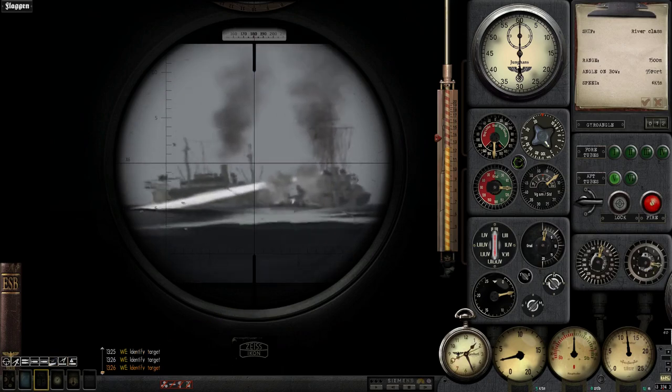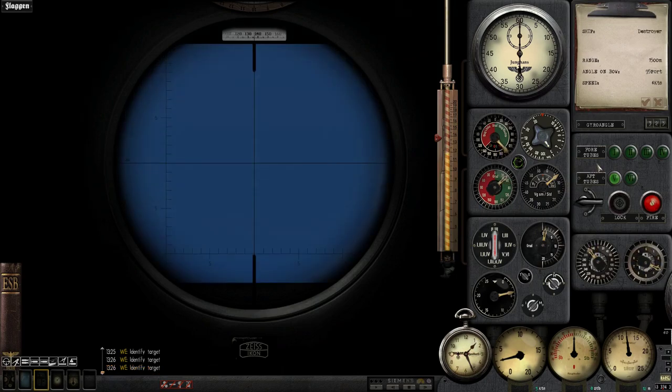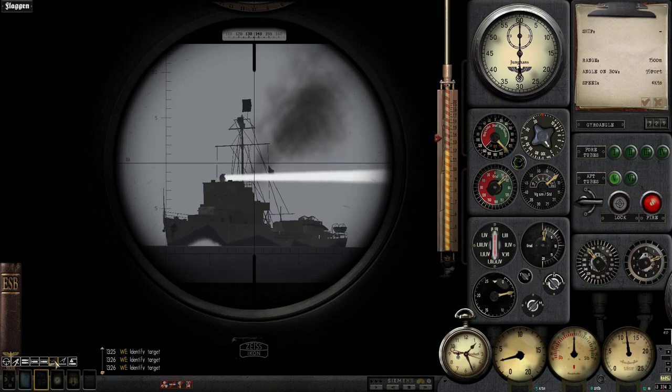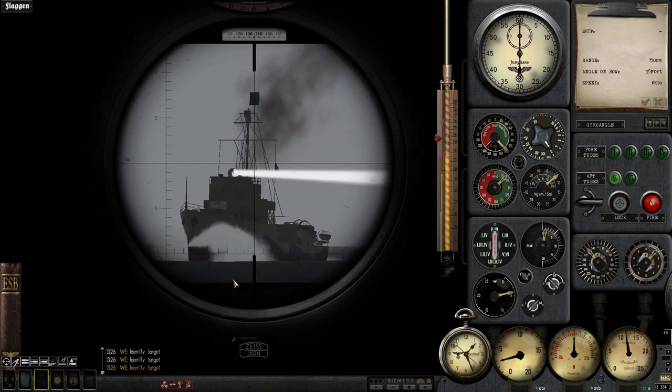A river class, okay. And this bugger here. Hunt 3, okay.